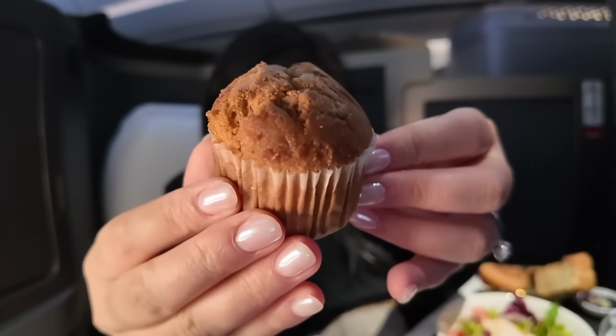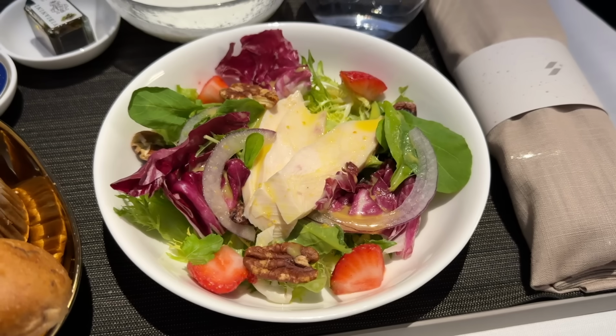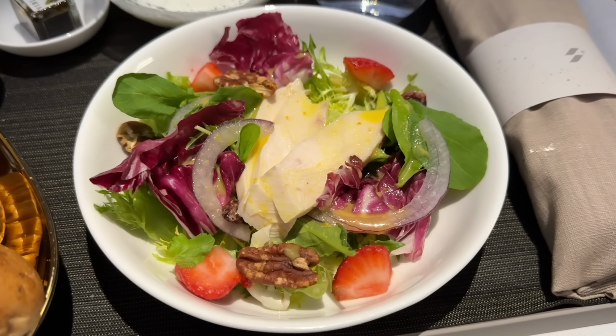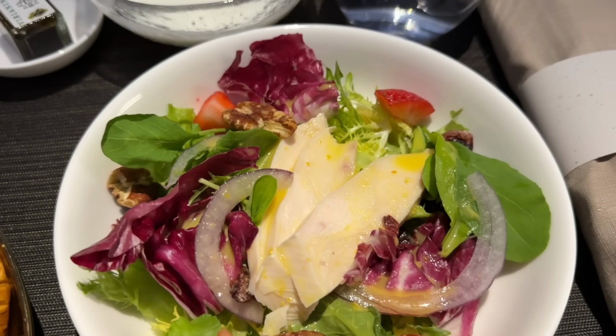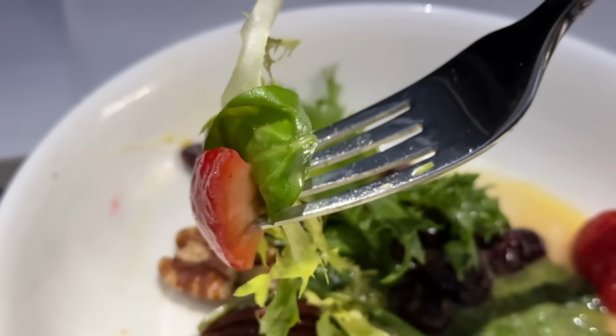The banana muffin kind of reminded me of a lighter version of banana bread, and it was also not too sweet. As our starter, we got a cold smoked chicken breast on top of a mixed berry arugula salad with orange vinaigrette. I was pleasantly surprised because the chicken breast wasn't dry at all, and I enjoyed the refreshing crunch of the salad accompanied by the sweet berries.